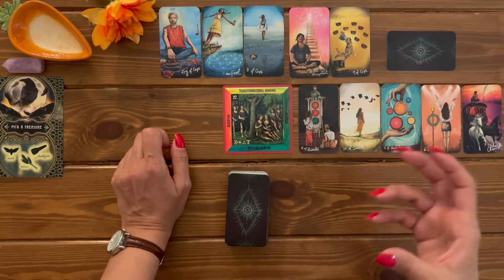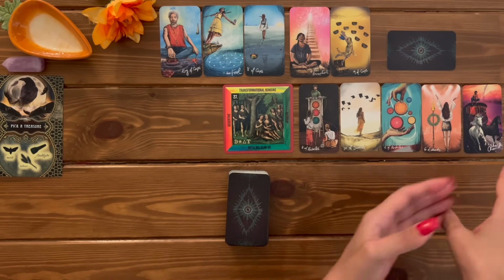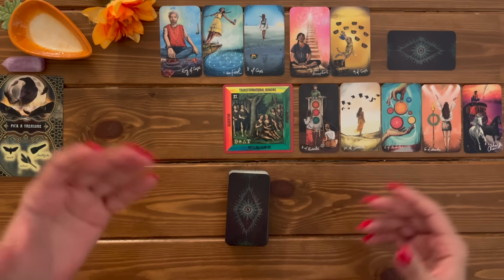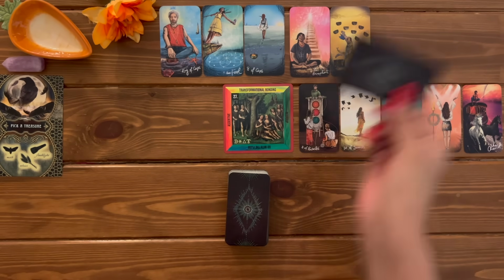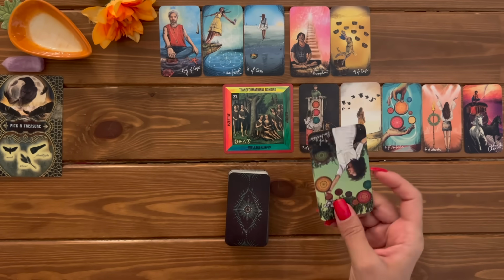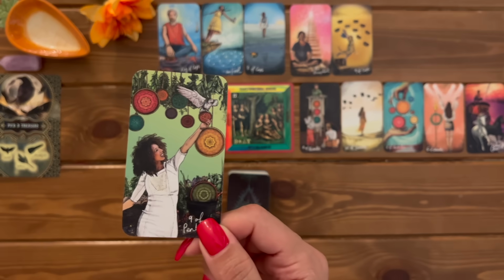So you'll be hearing about these reformations that are happening. It's like, oh, that's graduating. Now we're taking more people in or something. And it looks to me like you're doing something. Perhaps that's what you're doing here. 9 of Pentacles. You want a piece of that dream as well.